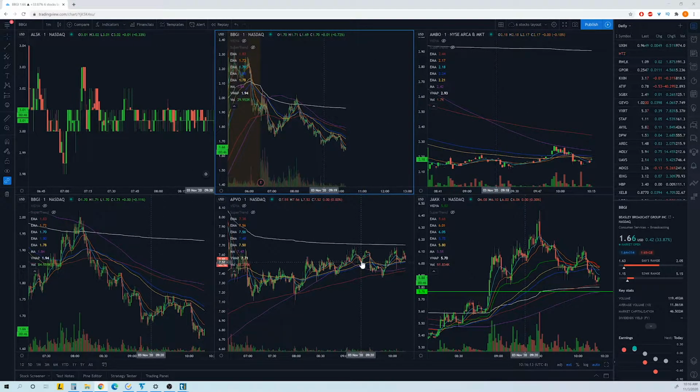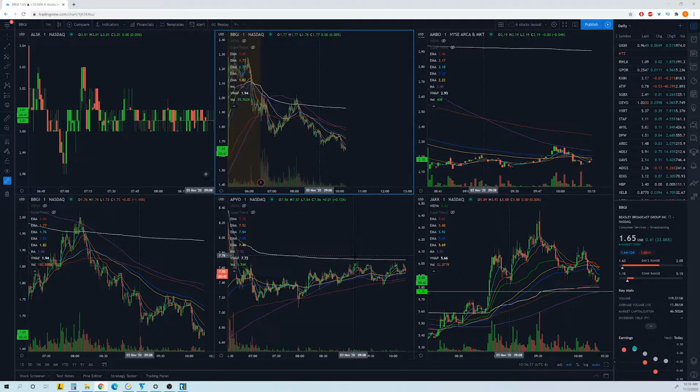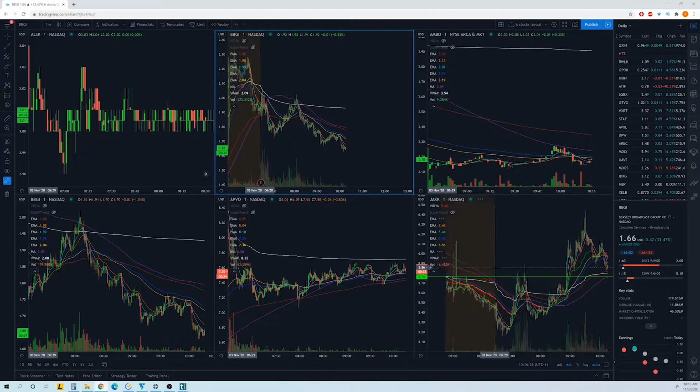APVO, same thing. I think this one I tried to get in with 250 shares just because I didn't trust it. And obviously there's no volume. It's kind of dead right now. It may pop up later and push through VWAP, but who knows, right? But I'm not going to risk it.